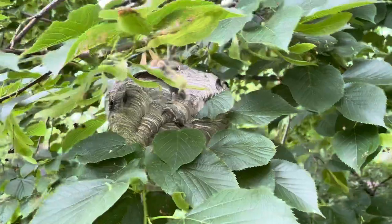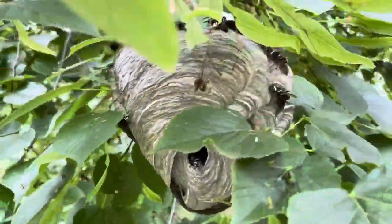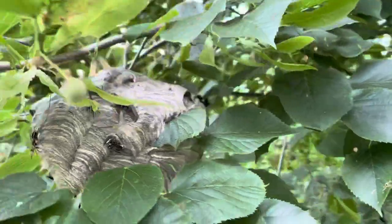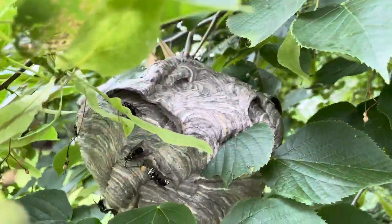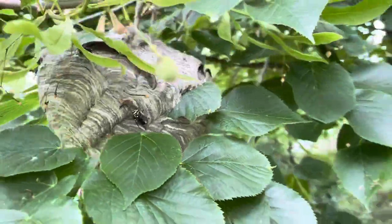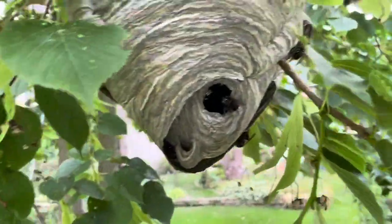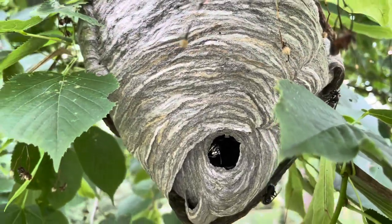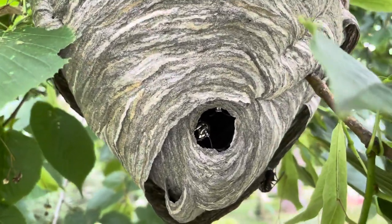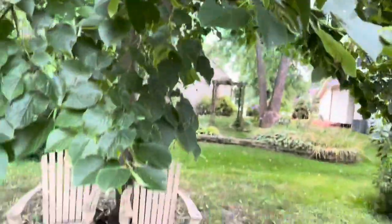Alrighty, so here is our nest of the day. You can see it is a very active bald-faced hornet nest. We got them crawling all over the nest, in and out. I don't know how great this is all gonna work, but oh man, just see them coming in and out. There are a ton of them. See that guy kind of watching me. We're gonna try to not alarm them too much.